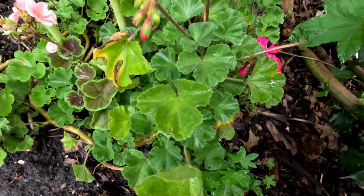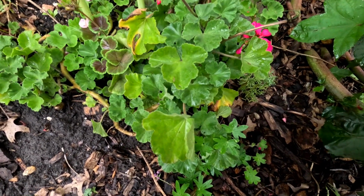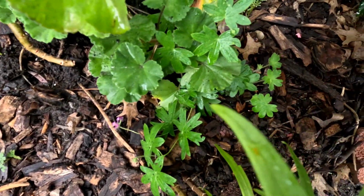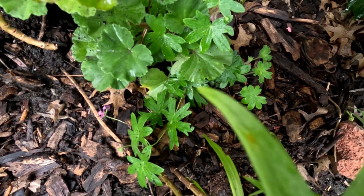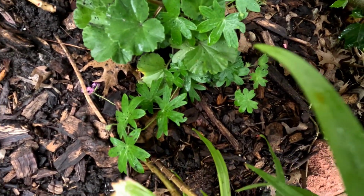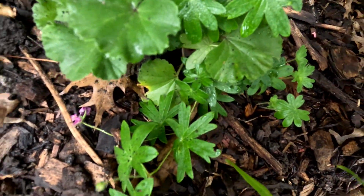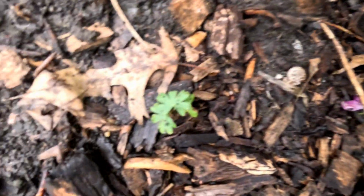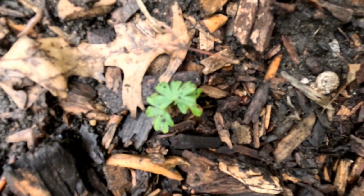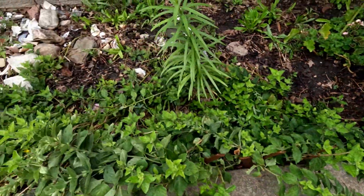This is actually a pelargonium, which is not a true geranium, but when you say geranium, that's what everybody thinks of. But it's growing here right next to a true geranium, which is commonly called a cranesbill geranium. And here is one I planted from seed this spring. Here's another one I planted from, not seed, a bare root. I bought the bare roots and planted those geraniums this spring.